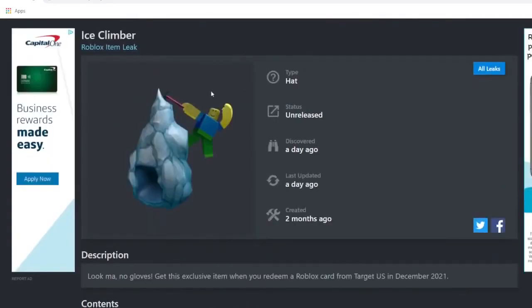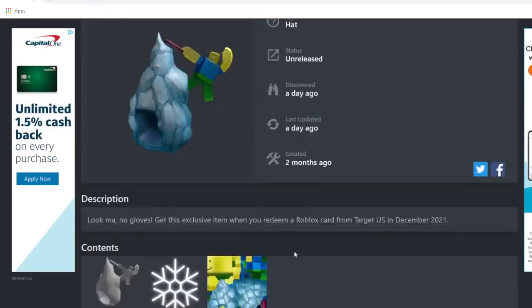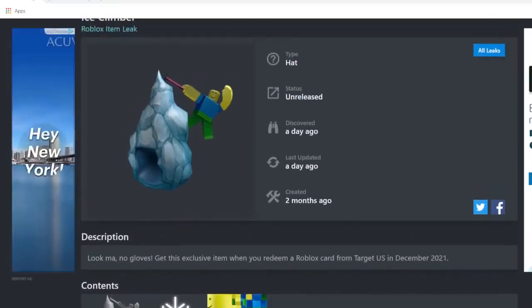Next up we have Ice Climber. This one's also pretty similar to the last one we went over, as it is just a Roblox character performing a sports task, which is ice climbing. So this one's pretty cool. Your head would go right over here in this little cave of this ice mountain. And I think it's a pretty cool and very unique item that they have really done not much of in the past few months. So I think this is definitely a great item to get if you do want to get it for the looks. Once again, it has the effect if you do wear it on a character, and you can get it from Target in the United States. So if you circle Target, you can get this one.